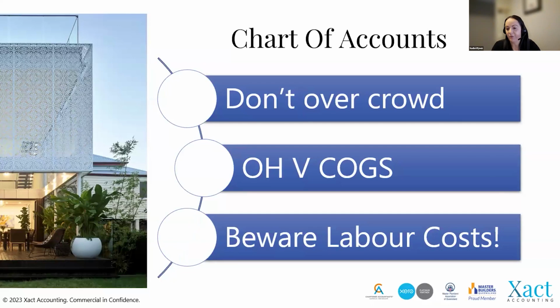And the labor costs. Often we see with directors, they might draw a salary, but it all goes into overheads. But a part of it, if they're on the tools 50% of the time, is actually part of cost of goods sold. So it's just understanding what fits in where and keeping it simple. Don't overcomplicate your chart of accounts. Just the core accounts, that's really important.